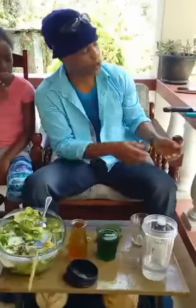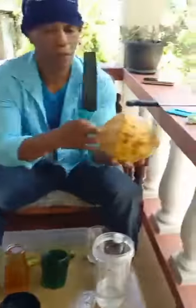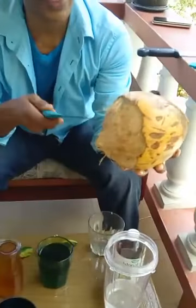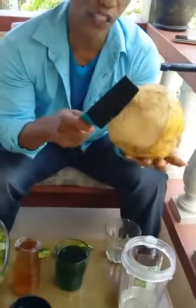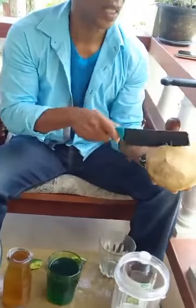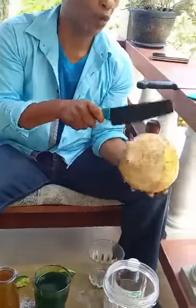So today, what I'm doing is, I'm just going to drink just water and coconut water. That's what I'm doing. Now there is different kind of coconut water. This one here is not as sweet as the green one. So we like to use more of this one here when it's not as sweet as the other one. You know what I mean?